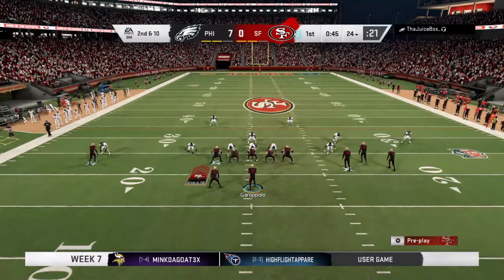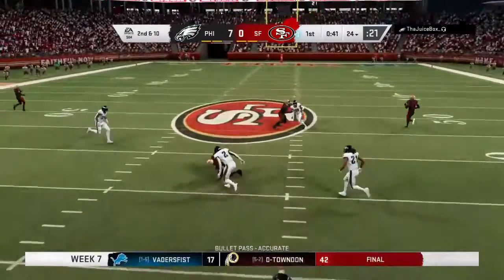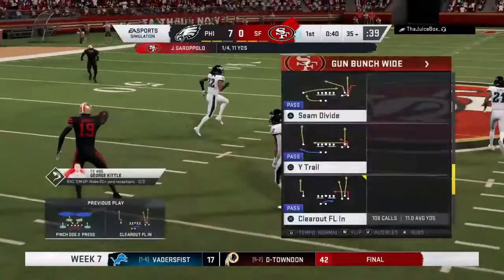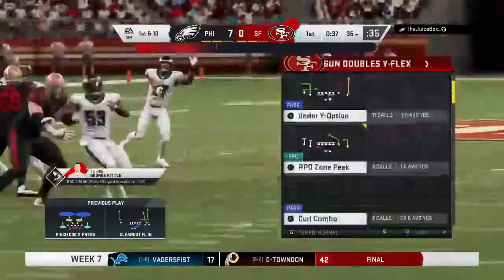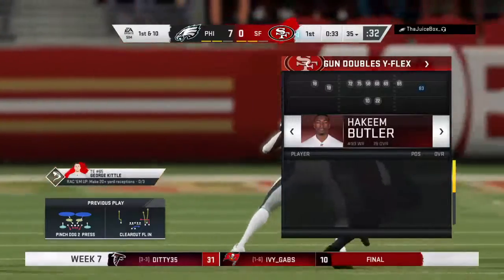Throwing now is Garoppolo. Man open, that's Deebo Samuel. 11 yards there, first down. He missed on his first 3 passes, was 0 for 3. Now he gets a connection. Maybe that'll get him going.